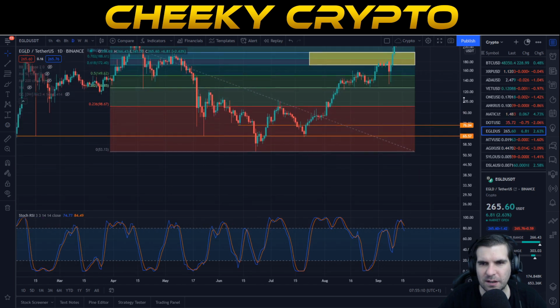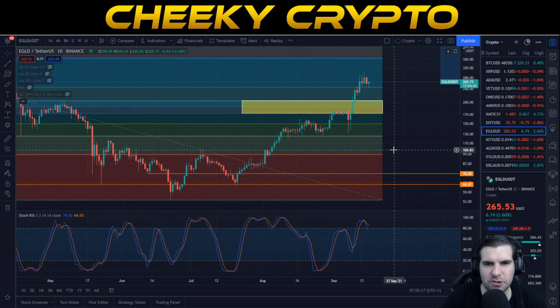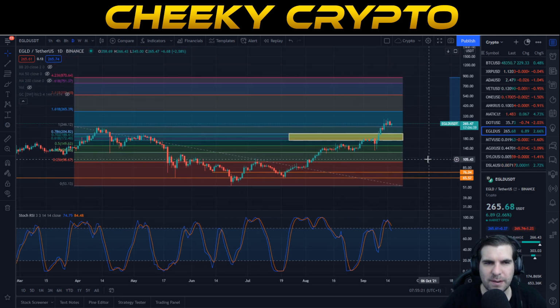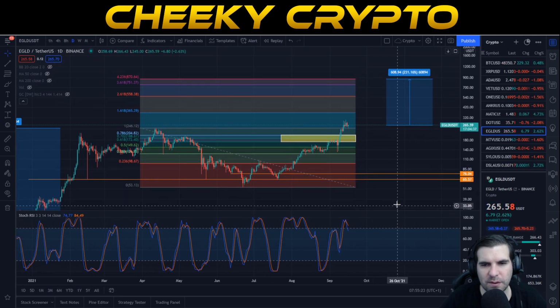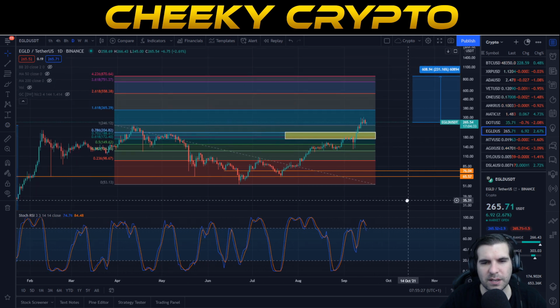So it's probably best, guys, if you're finding it very hard to see that hourly view, to focus in on the daily, focus in on the weekly. It will give you a better picture of how the structure is forming and where we are going in the slightly longer term. Everything's looking pretty good here for ELROND, so I haven't got any concerns at all on the future of this one. I'm going to leave that there, guys.